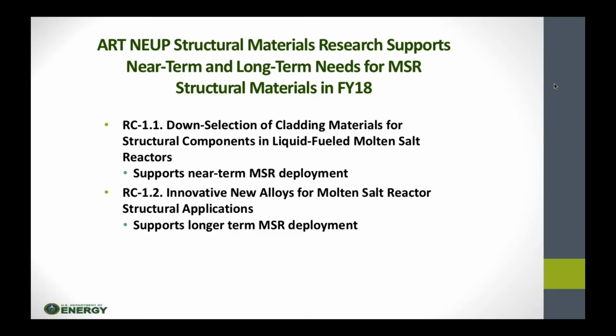The second topic area, RC 1.2, deals with development of innovative new alloys for molten salt reactor structural applications, and that would be to support the longer-term deployment of molten salt reactors. And we recognize it would be longer term because in addition to the development of the alloy and the laboratory demonstration of those alloys, there is the step to commercialization and eventually to code qualification. And that's a long pathway. Since we have these two different topical areas, one for the nearer term and one for the longer term development of materials in support of molten salt reactors.